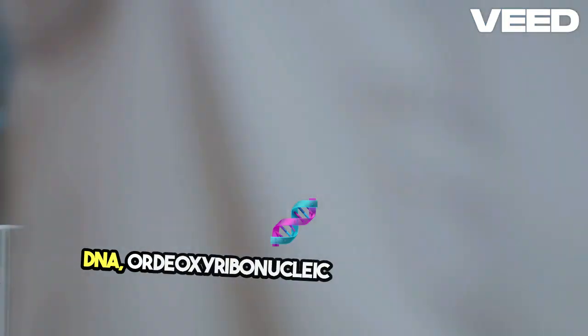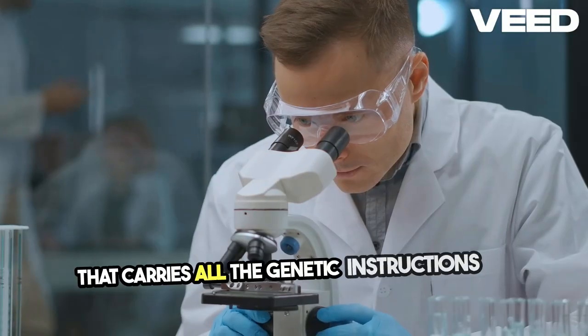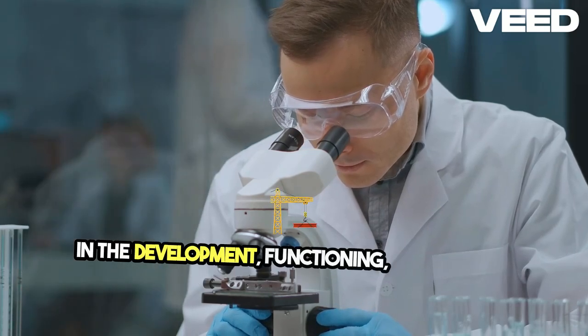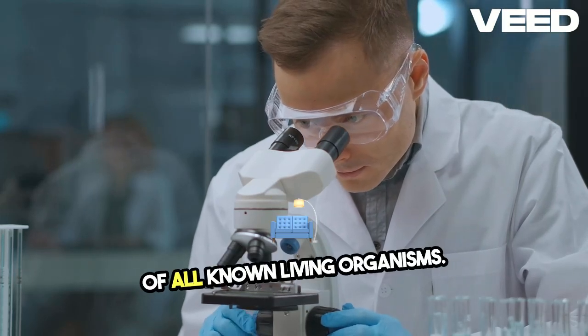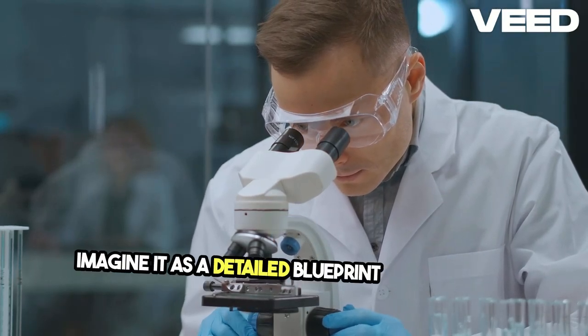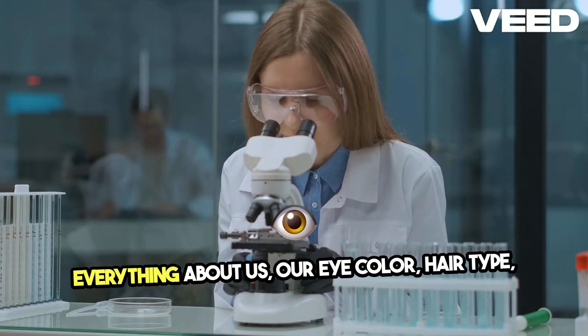DNA, or deoxyribonucleic acid, is a molecule that carries all the genetic instructions used in the development, functioning, growth, and reproduction of all known living organisms. Imagine it as a detailed blueprint that outlines everything about us: our eye color, hair type, and even how our bodies function.